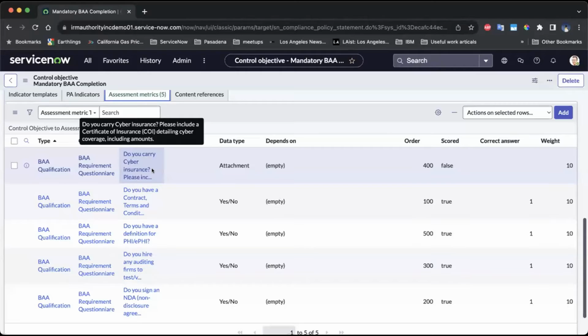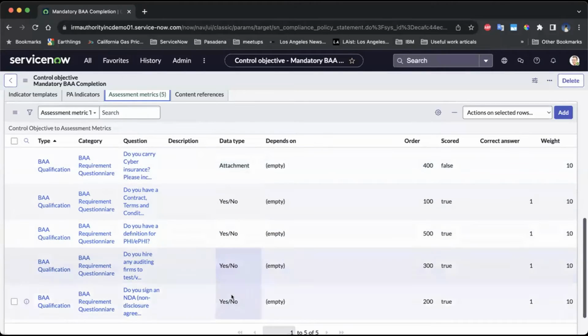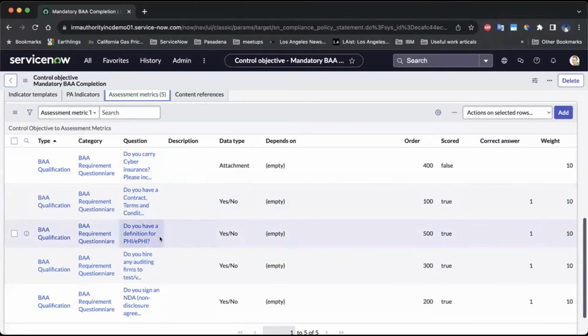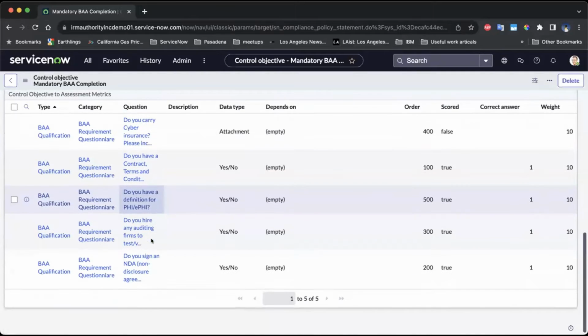Some of the questions that are going to be asked: do you carry cyber insurance? If so, please include your certificate. And for those that are technical, you can see the data types here as well and some of the other technical information. Do you have a contract or a master service agreement with our company? Yes or no? And this one right here, do you have a definition for PHI or e-PHI information? So these are some of the questions.